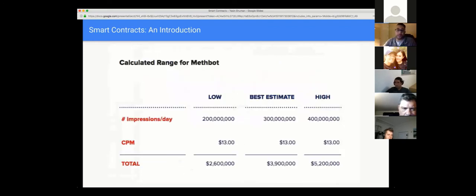I want to talk to you guys about fraud because that's one of the biggest benefits. MethBot, I don't know if you guys are familiar with or not, but MethBot was the largest bot-based fraud in the advertising industry that's been discovered in the past several years. There's other ones that are close to its size, but it was the biggest by far. The fraudsters spent millions of dollars developing MethBot.